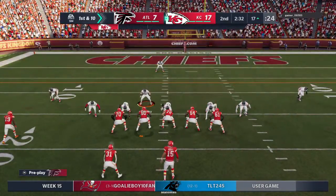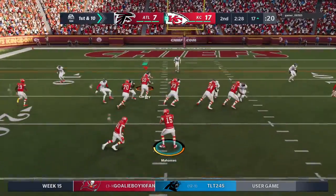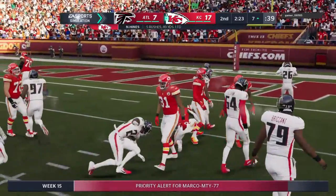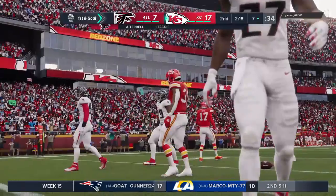And so far in this game, the alleys have been open for them to get completions, and they're taking advantage of it. On first down, Hines. And brought down, but not before they get it inside the 10 to the 7. A gain of 10 as they look to add on to this 10-point lead.